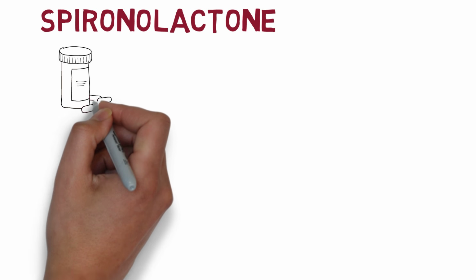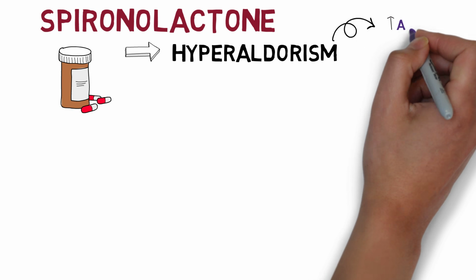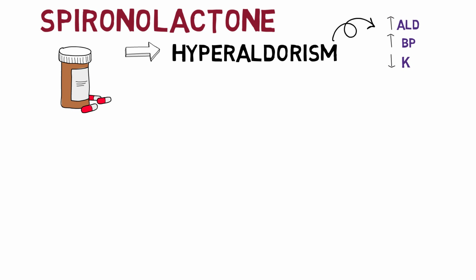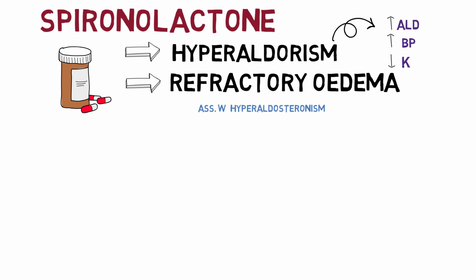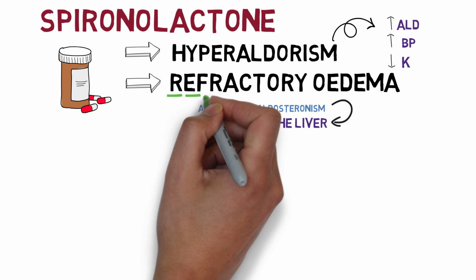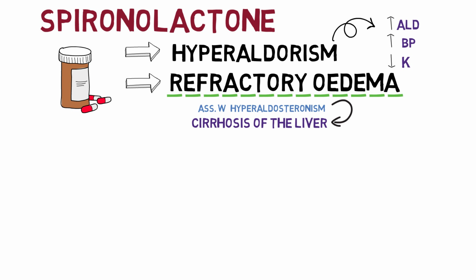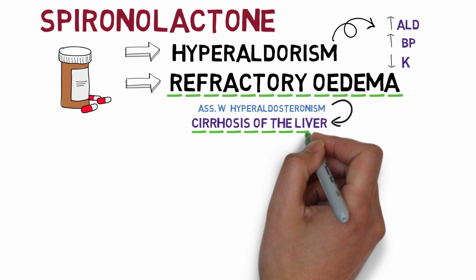Spironolactone is used for conditions like hyperaldosteronism, where there's too much aldosterone in your body, which leads to high blood pressure and low blood potassium levels. Refractory edema associated with hyperaldosteronism, such as cirrhosis of the liver. Refractory edema means fluid retention in the body that does not respond to dietary sodium restriction and combined water pill treatment. Cirrhosis of the liver means irreversible scarring of the liver.